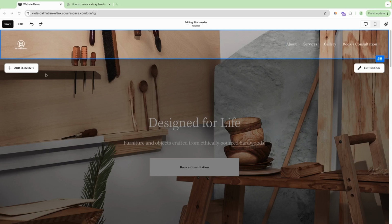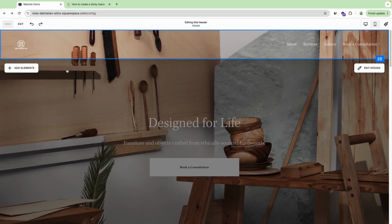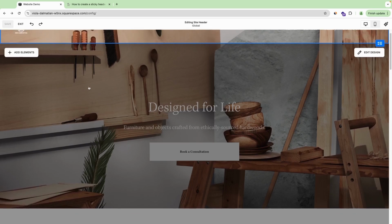Now, whenever I get done with an element or editing something, I like to make it a habit of hitting the save button so that if something were to happen to my computer and it was to crash, I don't lose out on any progress. So we're going to hit save here, and then now we can scroll down to this element here.